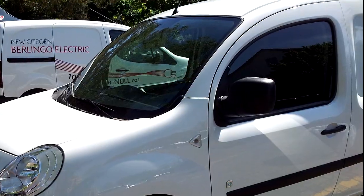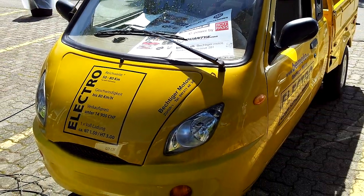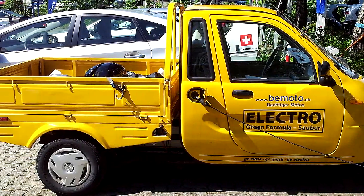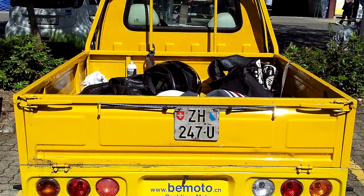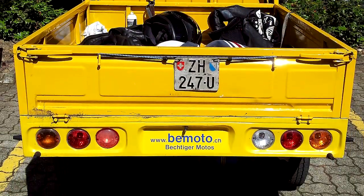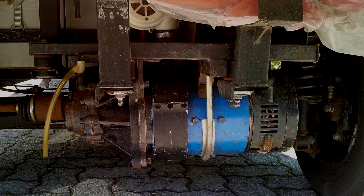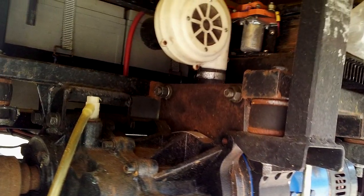And then there was one self-made mini pickup from a company which sells electric motorbikes. It's quite funny. I like the blower up there. It looks like it was converted. It's a converted air blower.